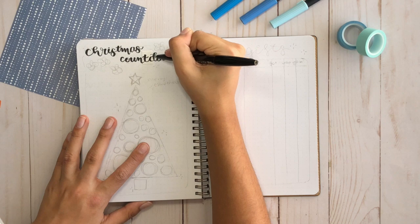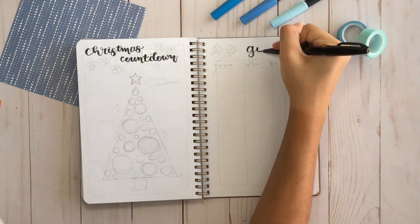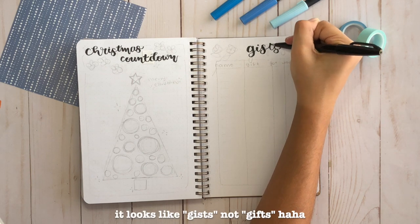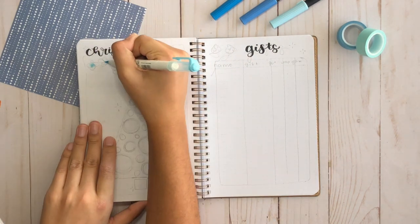And I've seen this done by Amanda Rachel Lee before, but I definitely thought it was a cute idea, so I wanted to put it in my own bullet journal. Basically, I just drew a little Christmas tree with the different ornaments, and every day I'm going to be coloring in an ornament to count down till Christmas.